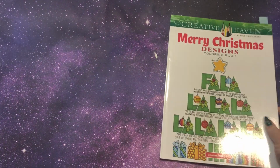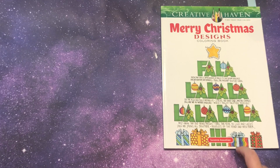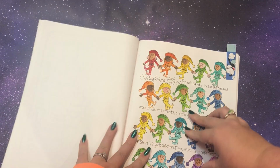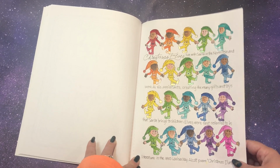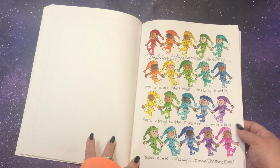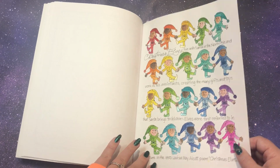Then I did a page in Merry Christmas Designs by Creative Haven by Suzanne Anushian, I hope. And this is an older one from them, and I've done a few pages now, but this year I did this bad boy. I hope that we can see the glitter, but I basically did a bunch of rainbow elves, and I did glitter on all their accents, so their little puff, and their shoes, and their belt buckle, and then I did all different skin tones.